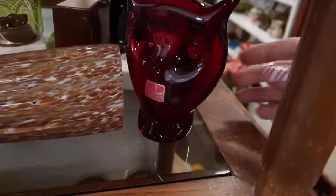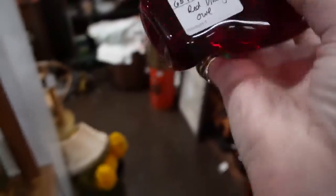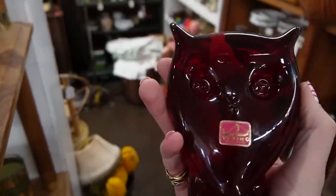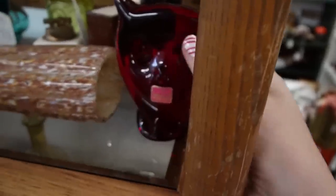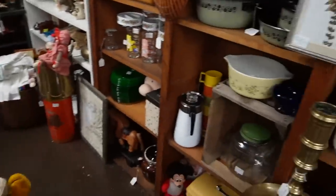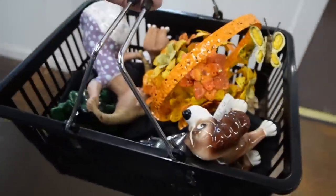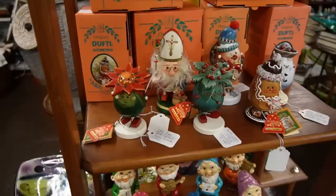And then we have a little Viking owl. This one actually has the original sticker on it. Price on that is $65, though. That's a reasonable price, especially 30% off with the original sticker. All right, well, our time is winding down. I think I'm going to take these to the front. And if I see anything on my way, I'll let you know.